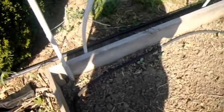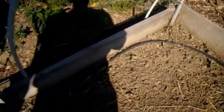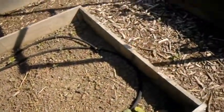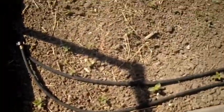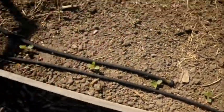Over here I have small pumpkins, the kind just the size of a pie. Over here I have sugar baby watermelons that's going to grow up through here. This is getting eaten up by snails. Over here I have some sort of cantaloupe, some seeds from France that store for 4 months.